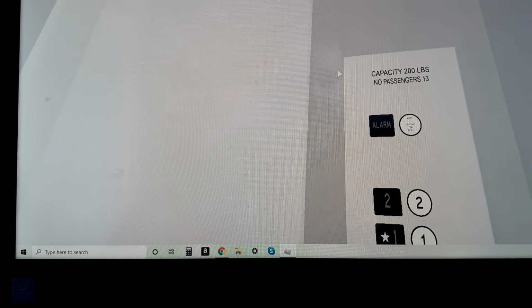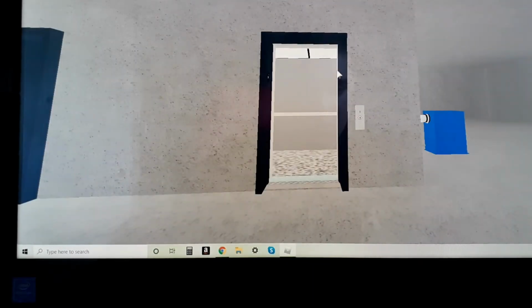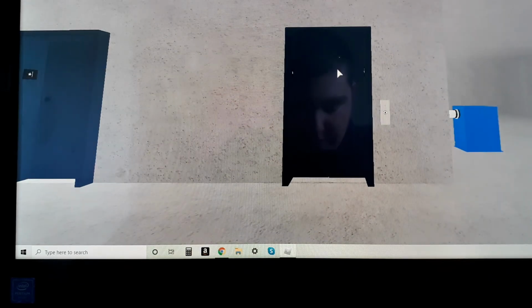I don't know if this is hydro or traction. I have to go look at it. Anyways. Watch the door close. There it goes, and that's it.